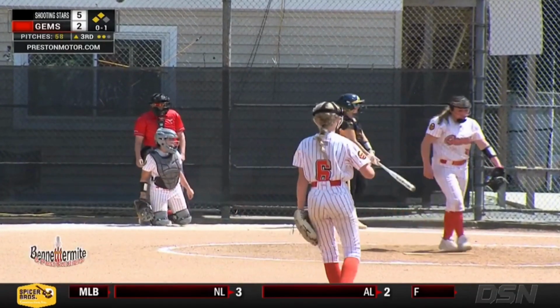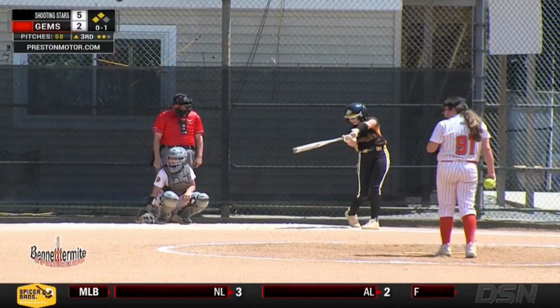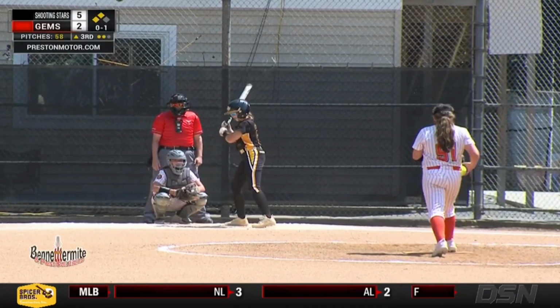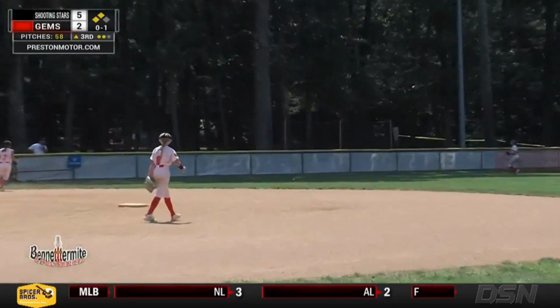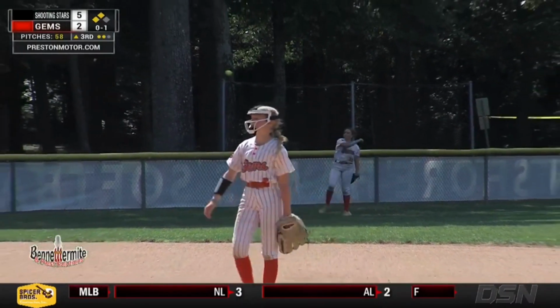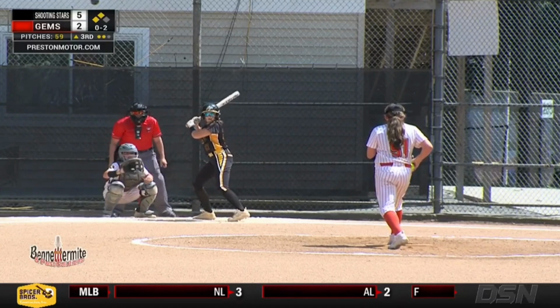Gessner really good at tagging that inside corner. She's hit that spot all day long so far. Absolutely. I mean, she has perfected hitting that spot. And like I said, it's not easy to, but it's been working for her. So I'm not surprised that she keeps going back to it. Batted out to left field, and that's going to go just foul. This left field getting a lot of play today.